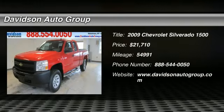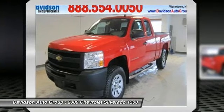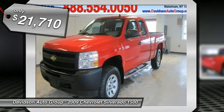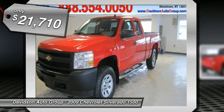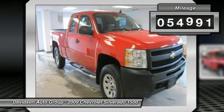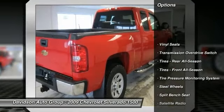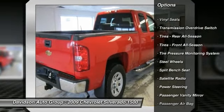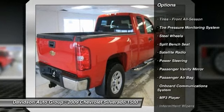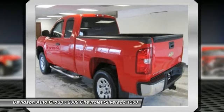Work truck trim, Vickery red exterior and dark titanium interior. Excellent condition. J.D. Power 4 Power Circle rated, CD player, onboard communication system, 4x4, satellite radio, clean AutoCheck report, and more. Key features include 4x4, satellite radio, CD player, onboard communication system, MP3 player, 4-wheel ABS, vinyl seats, front disc, rear drum brakes, tire pressure monitoring system.